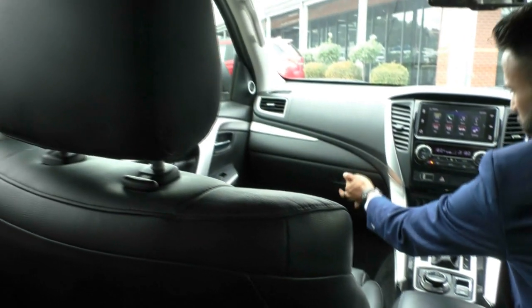Now what I'm going to do, guys, is get the camera to pan around the interior of this car and show you the incredible condition it is in. I'm also just going to show you the service history of this vehicle.